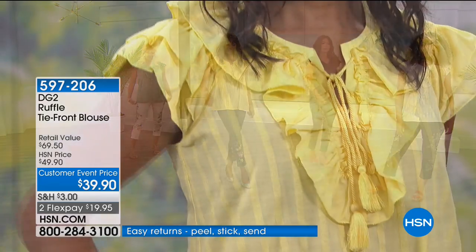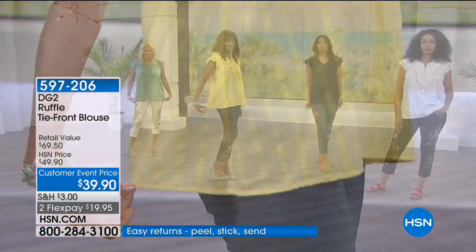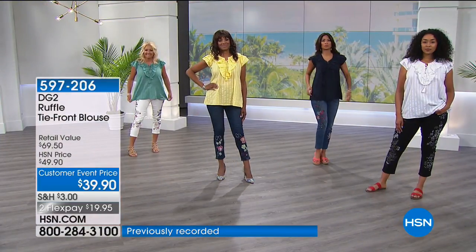Machine wash, tumble dry. There is not a lot of stretch, this is not a stretch piece at all. But I think it's pretty roomy. You can see on the girls, it's not clinging.